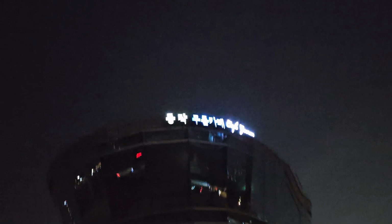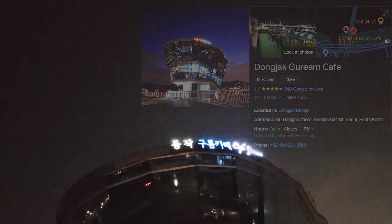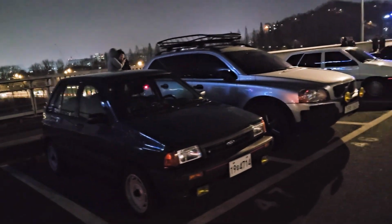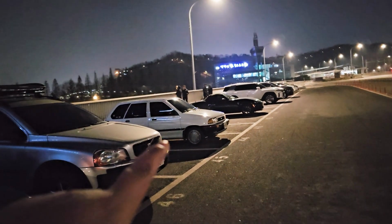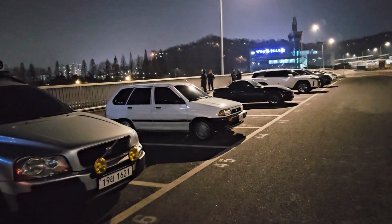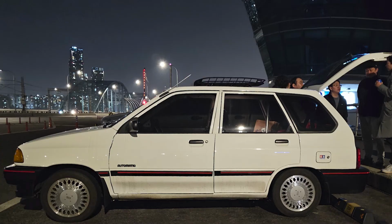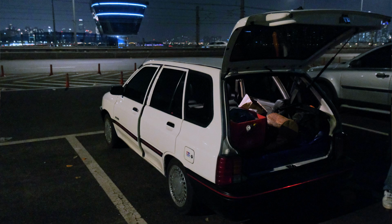So we are here in Cafe Gourm, but it's close. It's highway. And then there's a chill spot here for the car, guys. This is the kiapride of my friend and the wagon. Yeah, first time to see a wagon. So nice. Talagang carrier siya. And it looks pristine.